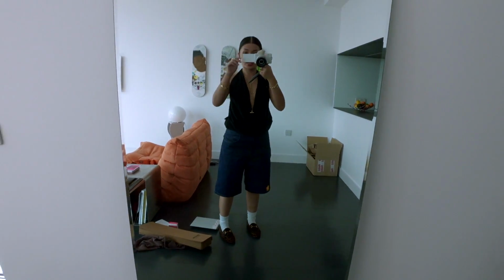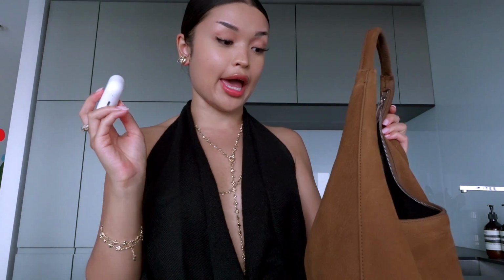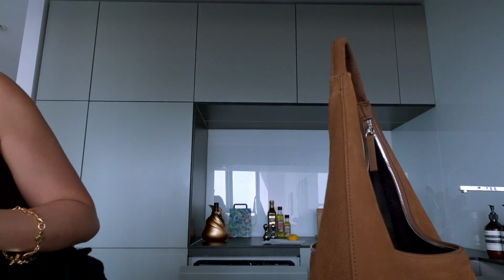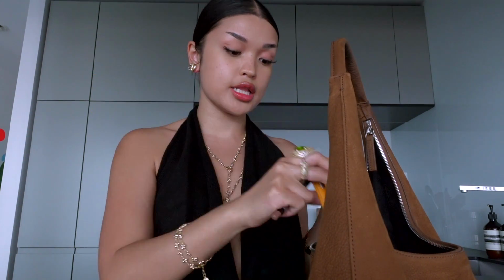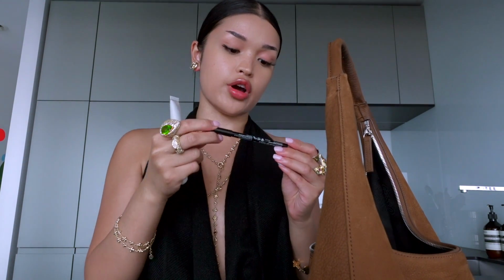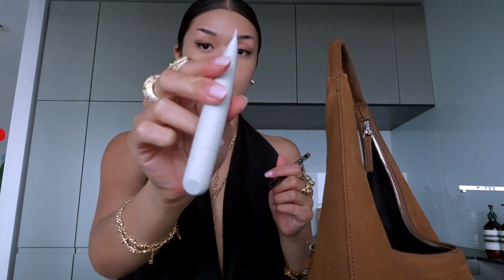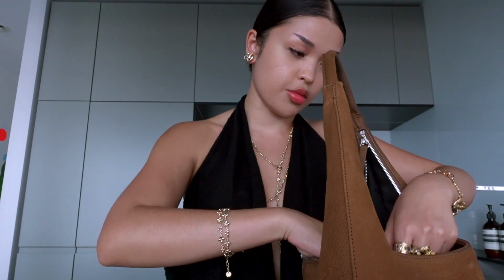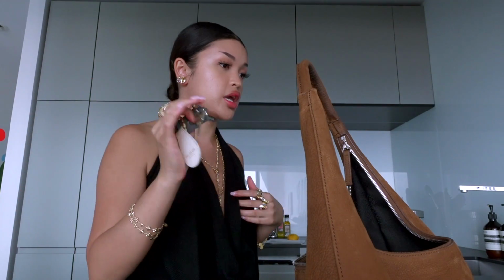This is what we got. What is in my bag? So first we've got my AirPods, my wallet, obviously. I've got my NYX lip liner and my Rhode lip balm. And then I got extra batteries for when my camera dies. My key, and then my camera.